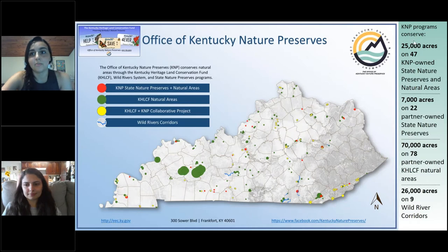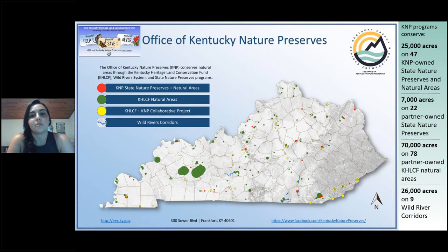And so with that being said, this is a map depicting all of the properties that we have involvement in across the state of Kentucky. There are several that we own and manage ourselves. You can look them up on our website for directions, trails, and stuff like that. And there are also several properties across the state that we have partnerships with through our programs that we administer. So there's a lot of state parks and Kentucky wildlife management areas and properties like that, even federal lands that we have conservation easements on or have some sort of involvement in. In total, it's about 130,000 acres that we help manage and protect across Kentucky.